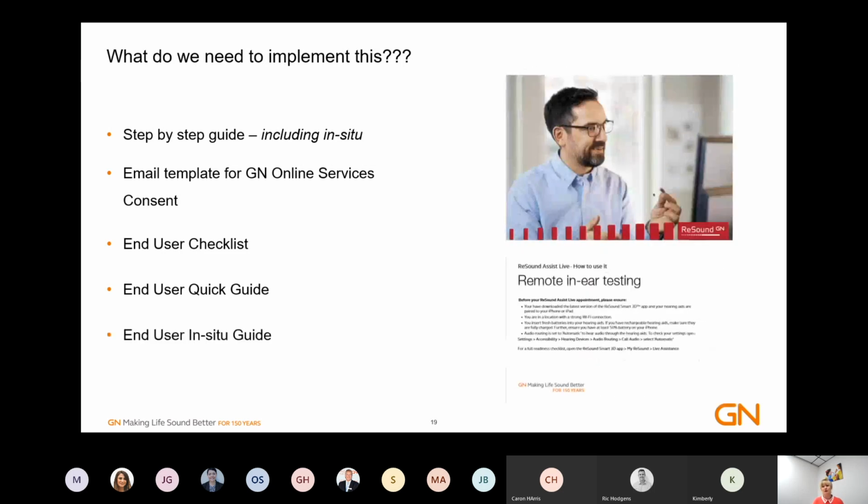We also have one for them doing the in situ testing, so how they feel about it. And I've got a nice little video again that I'll show you, which is kind of dedicated to that. And we're generating more and more materials and video content to help with this different approach to the patient journey.